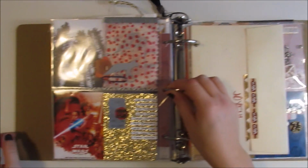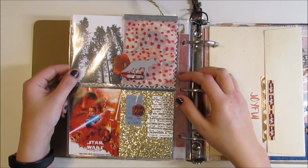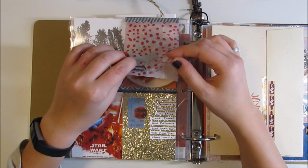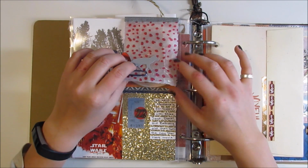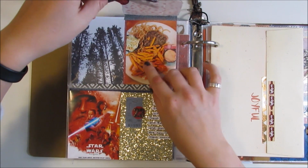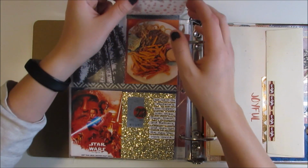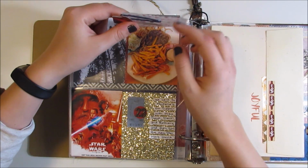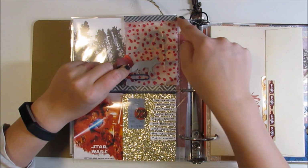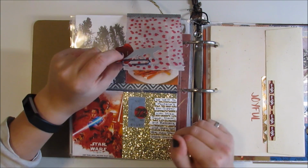Here on the back side, we went for dinner and we went to the new Star Wars movie this day. So this lifts up. This is one of the clear acetate things that I had in my stash, but I didn't want this picture to show through because I don't like that this is orange with red. So I put a piece of a glassine bag on the back of this, and I held it together with the washi tape at the top, the staple on this little tab, and then the paper clip as well.